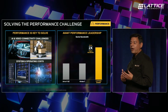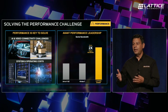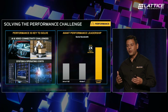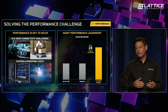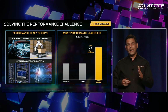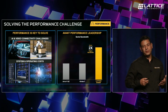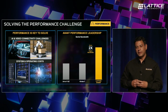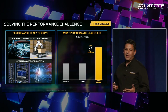And so that inspired a lot of the innovation that Steve talked about around advanced connectivity and optimized compute. And that performance need is required across all of our end markets. The demand for more performance and computation is increasing. And so with the Avant platform, we're delivering twice the bandwidth of comparable devices. And that's significant because it helps you innovate. It reduces your bill of materials and helps you differentiate your products even more. And this innovation helps in multiple types of applications.